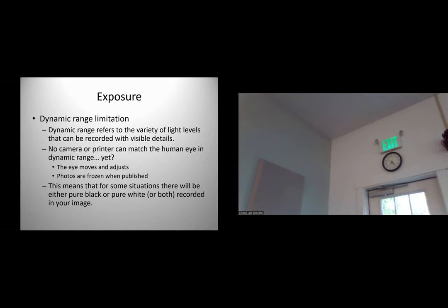I guess videos aren't exactly, but in a sense they really are too, because the video is just a picture and a picture and a picture and a picture. Every one of those photos. This means that for some situations, it'll be either pure black or pure white, or both, recorded for your image. This is not appealing because you lose detail. If you can avoid this, it can be helpful.